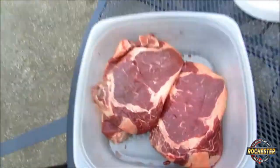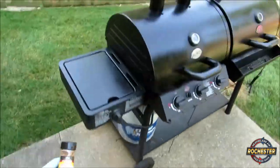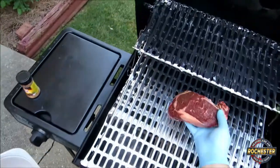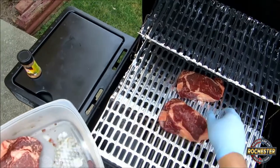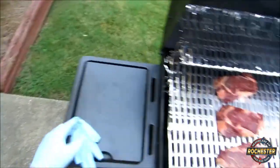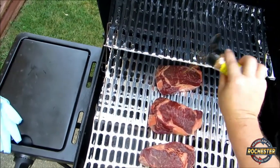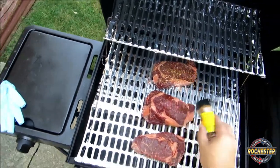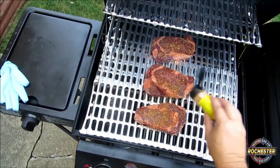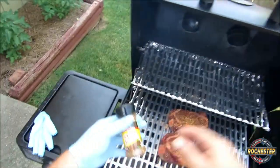Look at them bad boys. Yum to the next level. All right, guys, I got my Mustache steak seasoning. Let's go ahead and get these puppies on now. Got my grill grates on. Get some Mustache going up on there. Next level. All right, guys, let's let her do it.